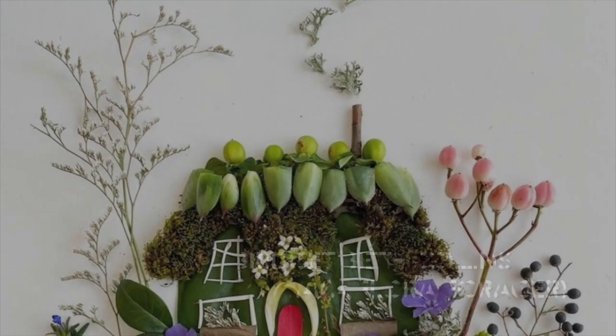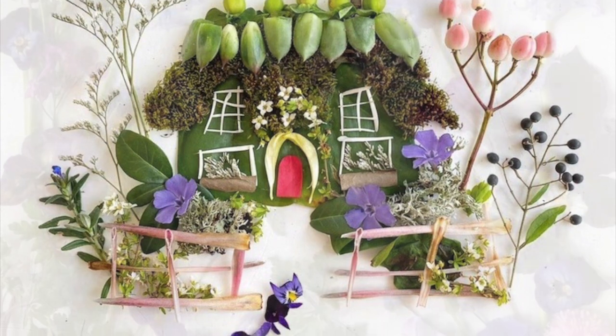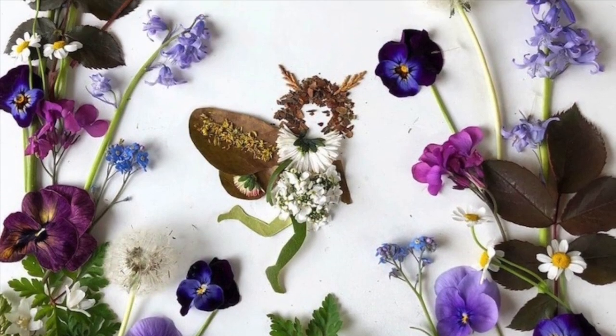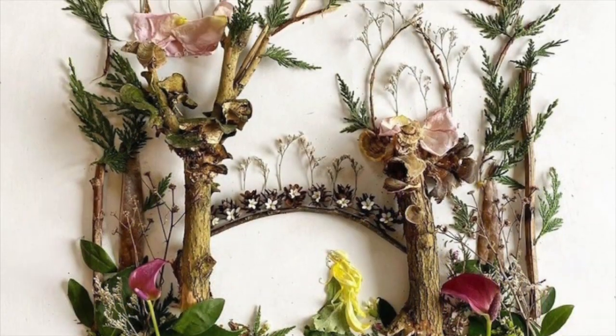Bridget Beth Collins, aka Flower Forager, creates artwork using plants like a painter would use pigment. She artistically arranges flowers and leaves into whimsical illustrations that look like they're straight out of a fairy tale.